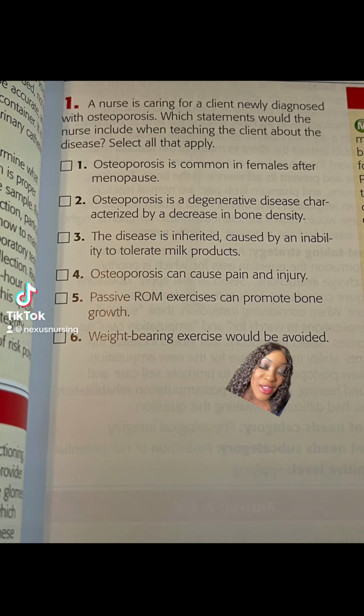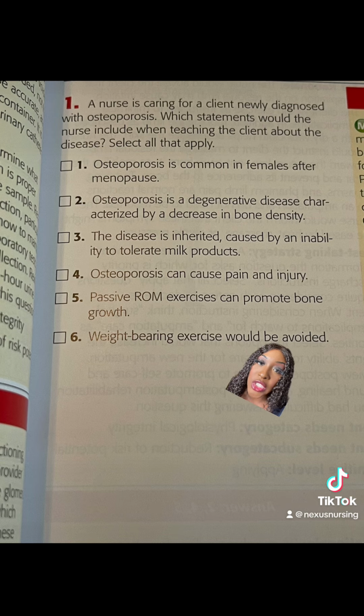Pop quiz. Number 1. A nurse is caring for a client newly diagnosed with osteoporosis. Which statements would the nurse include when teaching the client about the disease? Select all that apply. All right, guys, how do you treat select all that apply? You have to treat them as true or false.